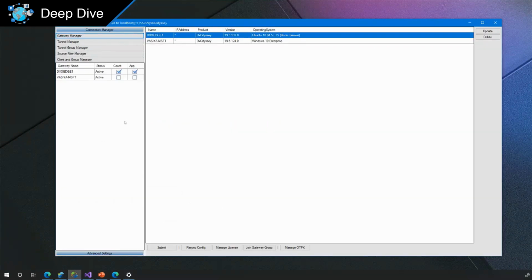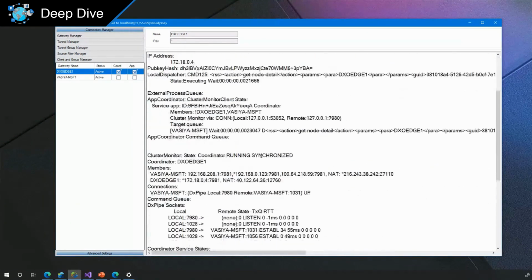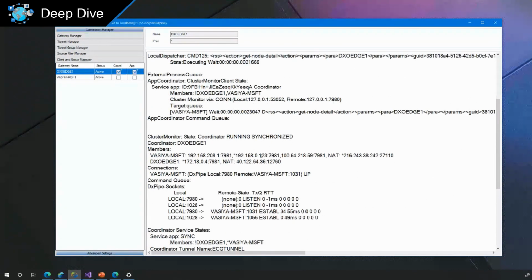Well, thanks, Zia. What we have here is the DxOdyssey admin console. It's run on this remote PC. As you've seen here, there are two peers in this quorum: the remote PC, and the DxO H1 module that Zia showed earlier, which was deployed in a container on the Azure Edge device. If we look at the DxO H1 properties or details, you can see all of the pertinent IPs and configurations between the two nodes.